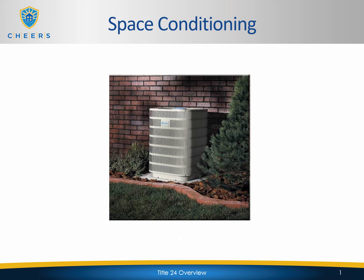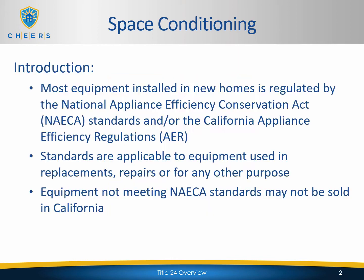And now we'll cover space conditioning requirements. When it comes to space conditioning, most equipment installed in new homes is regulated by the National Appliance Efficiency Conservation Act, which is NACA standards, or the California Appliance Efficiency Regulation, also referred to as the AER. The standards are applicable to equipment used in replacements, repairs, or for any other purpose. So equipment not meeting NACA standards cannot be sold in California.